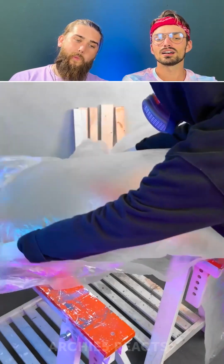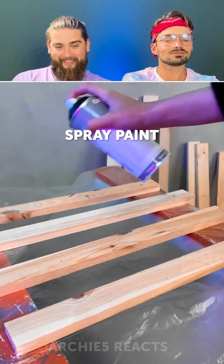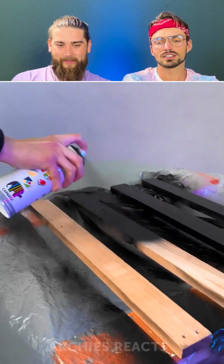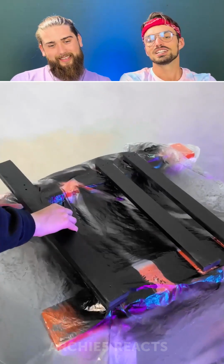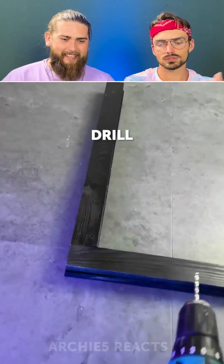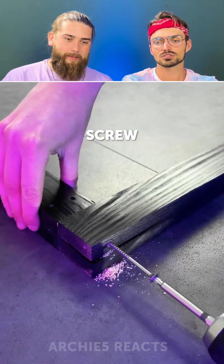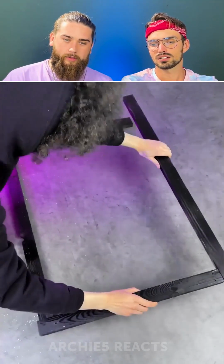Okay. Now what? Show me more. I'm not getting enough. Spray paint. What are we doing? Is it just a black frame? Are you really doing this whole process just for a black frame? I'm going to be so disappointed in them. I need my serotonin going up at all times. This isn't enough. Drill. Screw. I think it's something unusual. No, it's the usual.